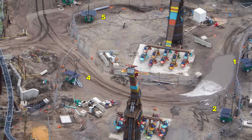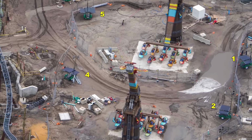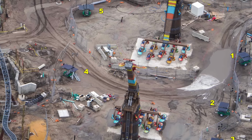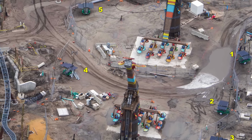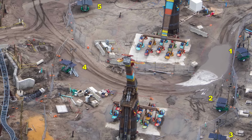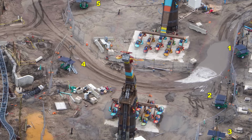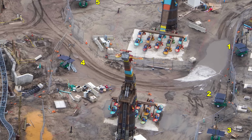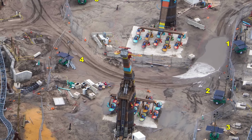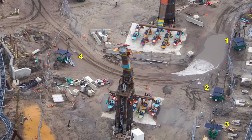Here's a great look at the fact that they've already been testing this, because look at all the solar panel lights. These are used at night while they are testing, because they're doing most of their testing at night since it's the best time to do it. You've got 5 different solar lights being added so they can do all their testing, and you can see they've got their generators out, all just to make sure it is working properly. You can even see the control panels off to the left side of the ride being used.